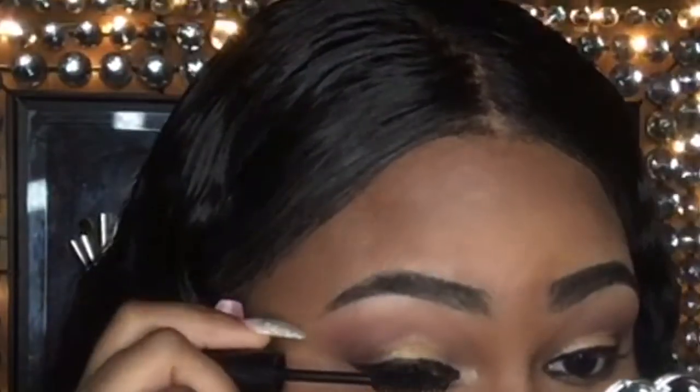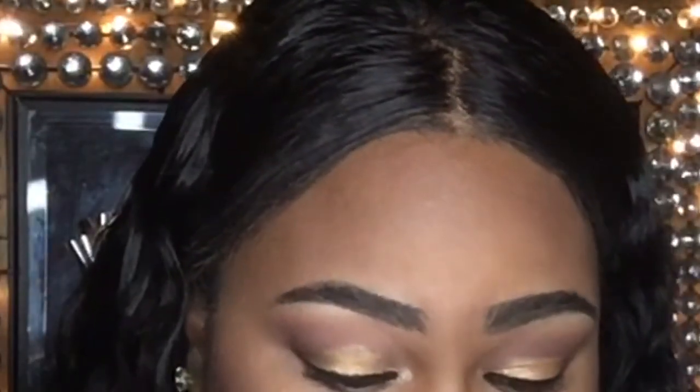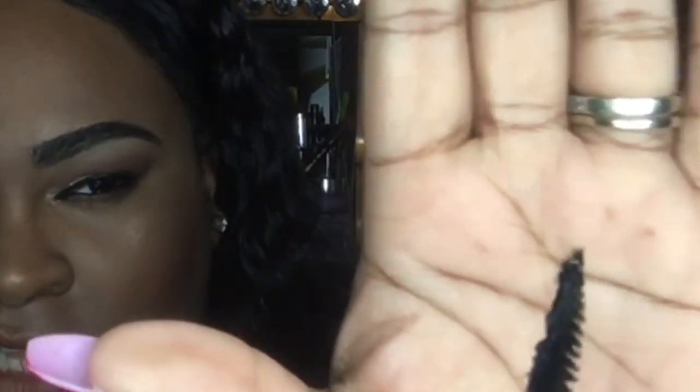So, last thing to do is the part I'm most excited for, and that is the lashes. So, I'm probably going to zoom in so you guys can see it a little better. First, you got to use the white side, the white tube, which is the pre-lash, and it's just basically a mascara. And then you're supposed to put on the fibers. And you can see, like, let me see if I can show you. It just looks like little fibers.